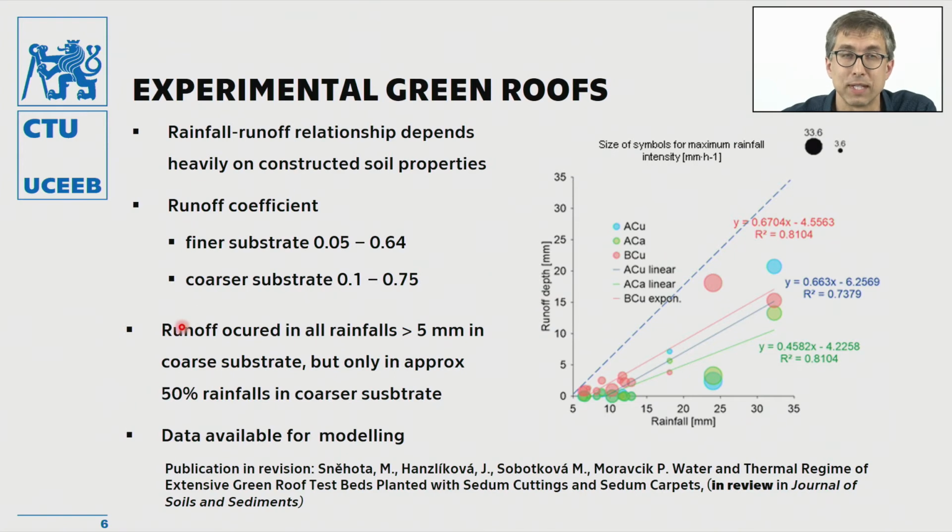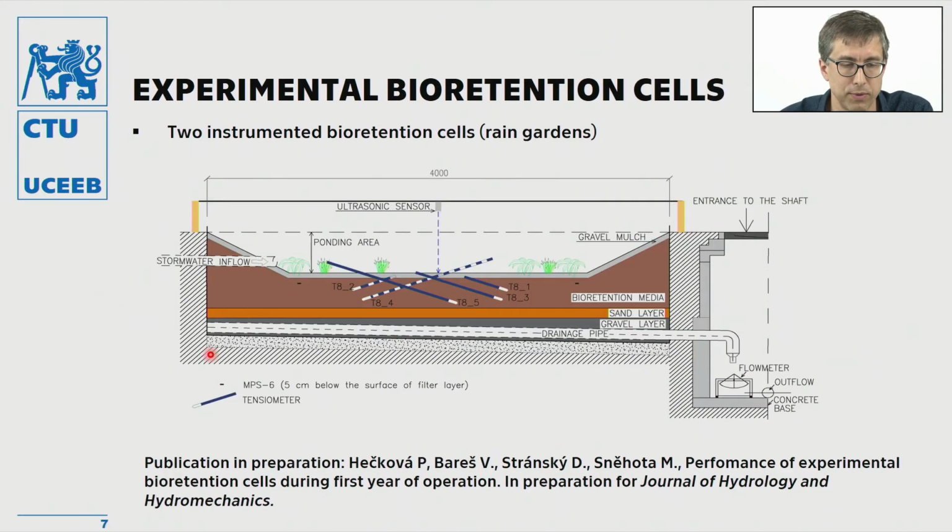It was also interesting that for coarser substrate, 50% of rainfall events produced some runoff, whereas in finer substrate, fewer rainfall events produced outflow. And the data from these green roofs are available for modeling, which I will show later.